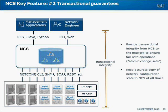Of course, that also requires us to be able to handle situations where someone sneaks in and logs in directly to, say, a router and does some change, either a crucial, necessary change or doing something foolish on one of those devices. We need to be able to very efficiently check sync operation.